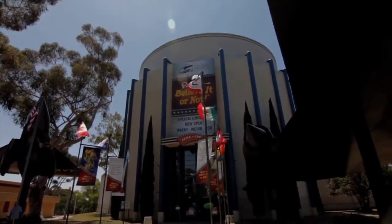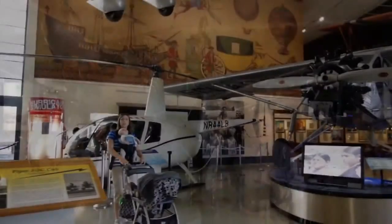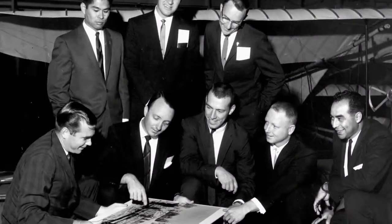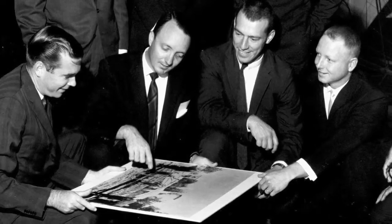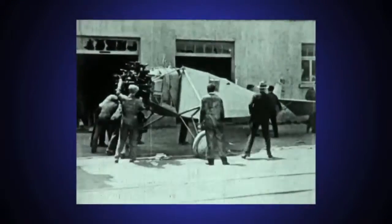San Diego Air and Space Museum. We're celebrating the 50th anniversary of the San Diego Air and Space Museum, a legacy institution here in our Southwest region and really the entire United States. The legacy began in 1961 when a nonprofit group of citizens proposed the idea for a museum to showcase San Diego's place in aviation history.